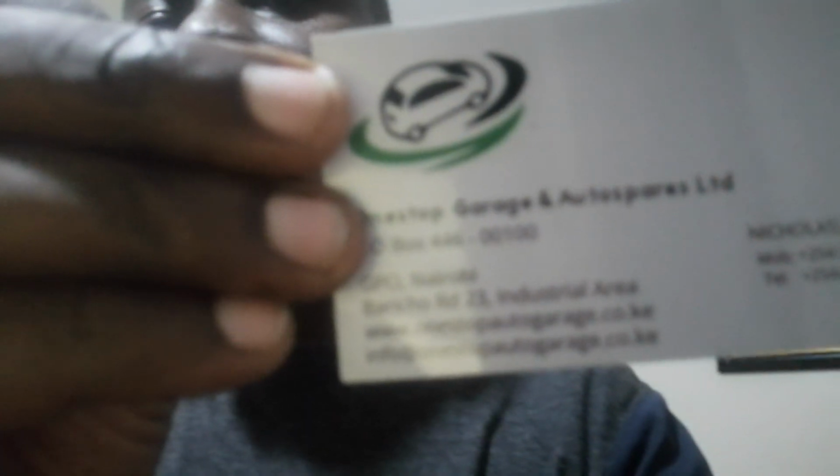I had to rush and pick the timing belt from a certain shop in Baricho. I don't know if you can see this. This is where I went to buy my timing belt. The phone has cracked, so if you can't see, I'll read it for you. This place is called One Stop Garage Auto Spare Limited. They do deliver; if you call them, they deliver the spare part. So I had to rush there to pick the timing belt so that it could be replaced.